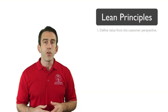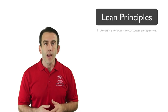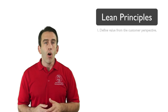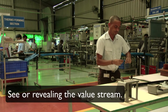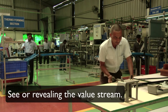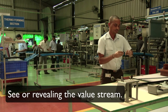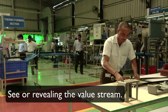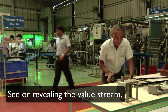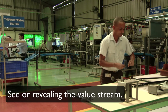Once we have a clear understanding of what activities our customers are willing to pay for and what activities they are not, we can then make all the activities in a process visual. This is done by seeing or revealing the value stream. The value stream will reveal areas where issues, constraints, and even opportunities may lie. Lean thinkers see activities and think to themselves, is that adding value or is that waste?